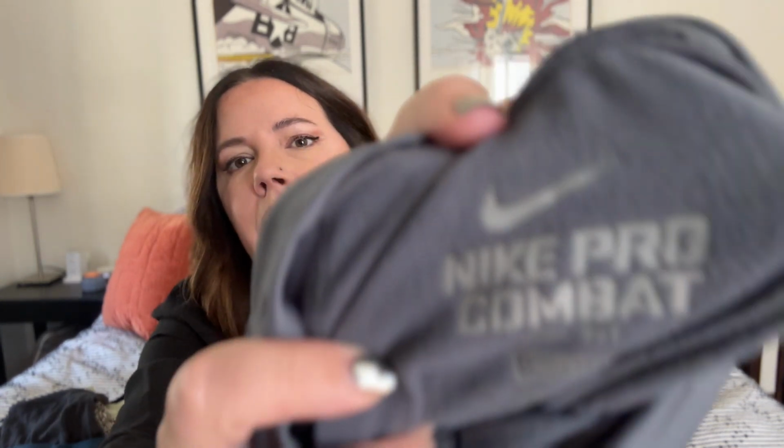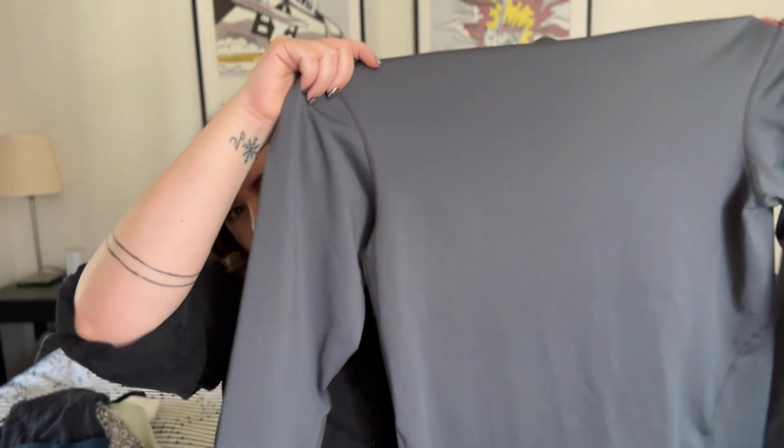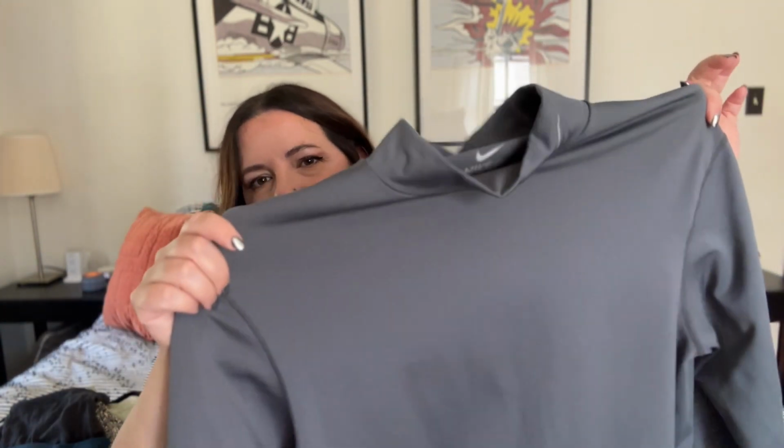It's going to be chillier out, but this is a Nike Pro Combat thermal. It's got a mock neck, straight sides, and it's kind of a heavier weight. It reminds me of when Under Armour first came out, they had the Heat Gear, that kind of thicker thing. I see people all day at the ski resorts wearing something like this as a base layer. This will keep you nice and toasty.